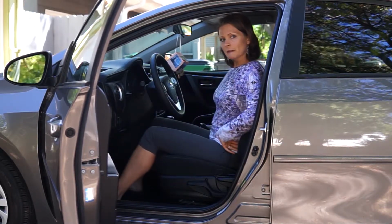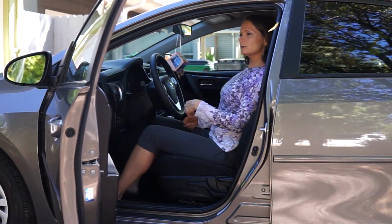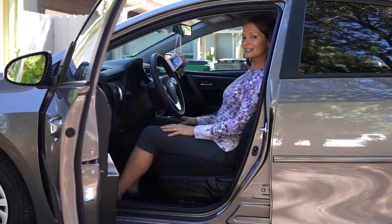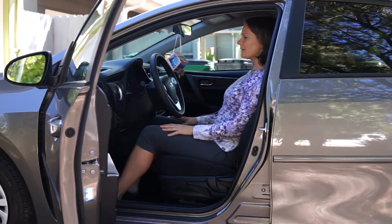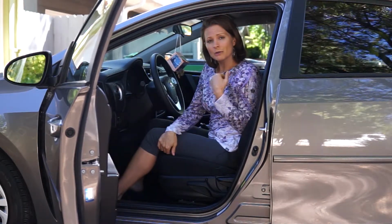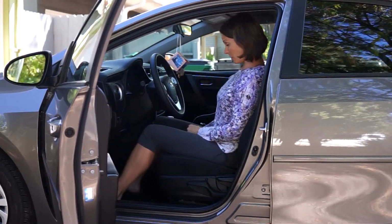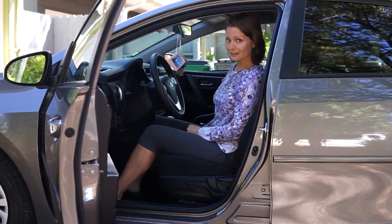So we've talked about the lumbar and we've talked a little bit about the upper back. You always want to have the shoulder blades tucked in, okay? And then we come to the neck. Most car headrests will thrust your head forward like this, and that is not desirable either.